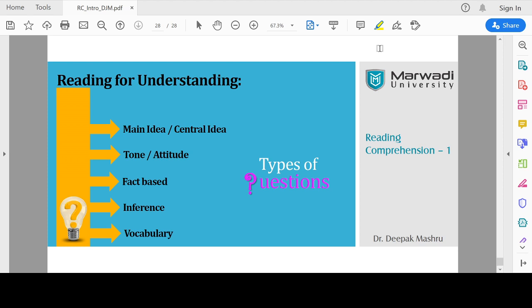Vocabulary questions are basically memory-based or knowledge-based questions. That means if you are asked what is the meaning of the underlined word, or the italic word, the word which is highlighted, you need to find a synonym or antonym from the given passage. These kinds of things are generally found in vocabulary questions. So these are the things I want to discuss.